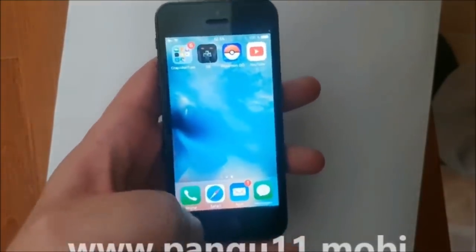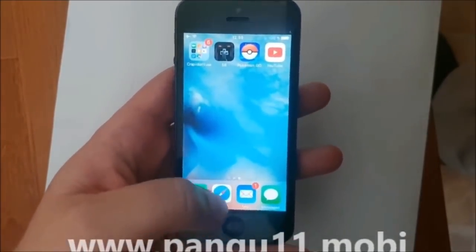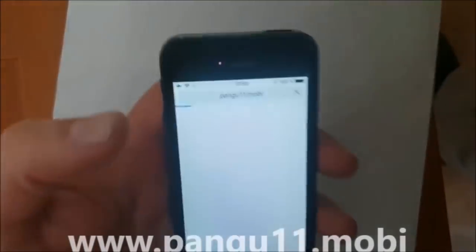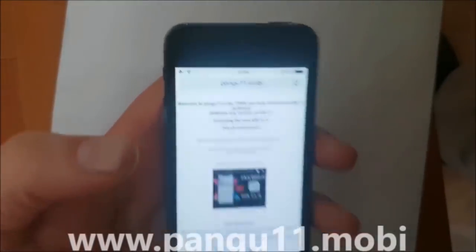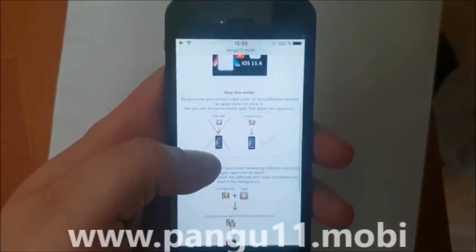What you do is simply, from your iOS device, from your iPad or iPhone, you start your Safari browser, and then you head over to this address here, Pangu11.mobile. And here they will tell you how it works.